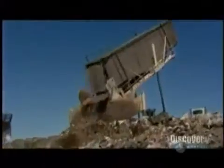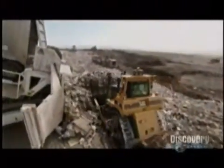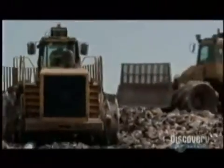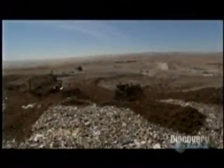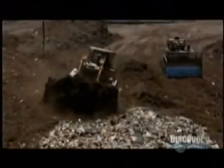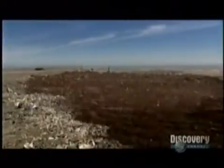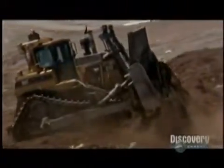With over 7,700 tons of waste arriving every day, they must work quickly. First up is the compactor. With a pressure of nearly 40 pounds per square inch, its 50-ton wheels act like giant rolling pins, crushing the waste into solid mass. Next, it's the bulldozer's turn. They cover the waste with a layer of soil and recycled car upholstery known as auto fluff, which helps to seal in the smell and deters scavenging animals. Finally, everything is covered with a permanent layer of soil.